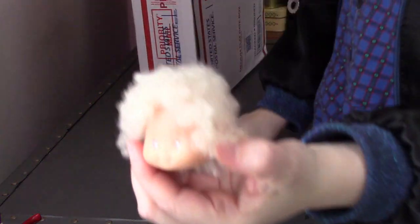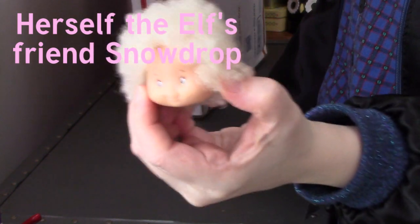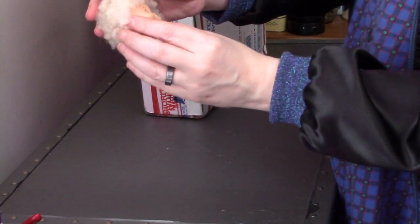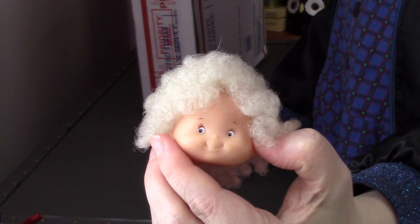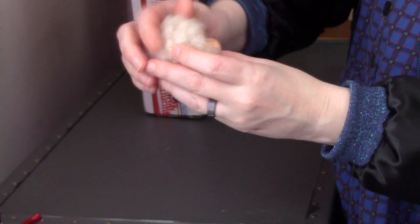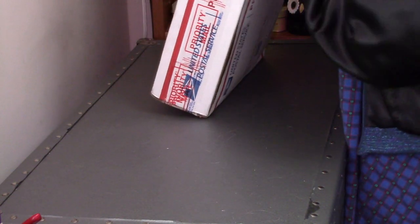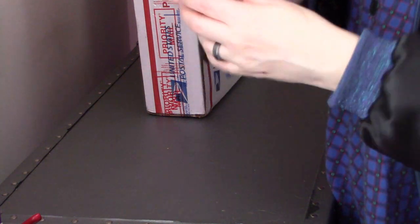Was this Herself the Elf? Herself the Elf was around when I was a kid, but I was never into it. So that's probably not Herself the Elf, or a friend thereof. But this hair texture is great. The little odds and ends bodies I have, I can work out. Oh, her again.